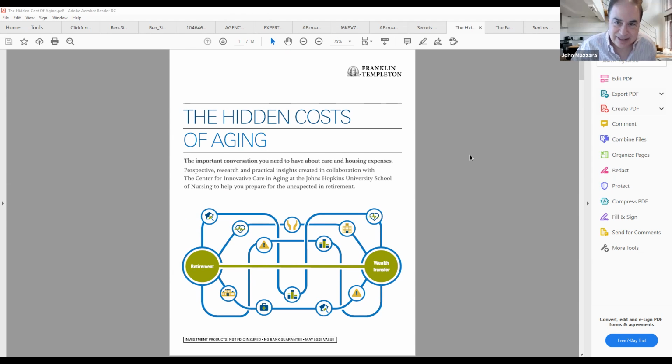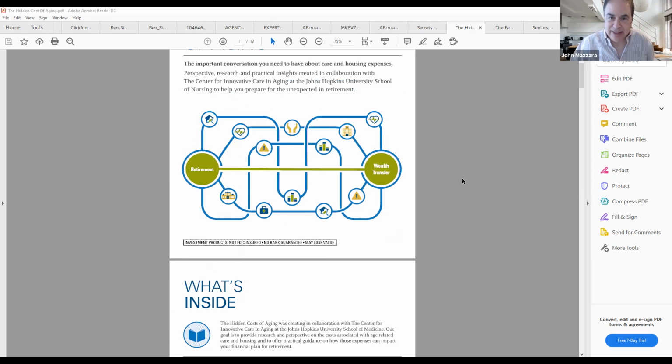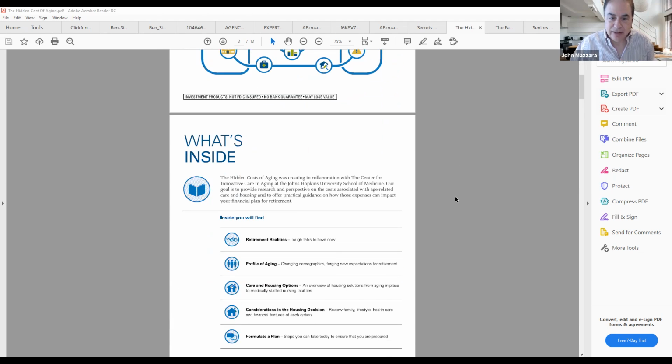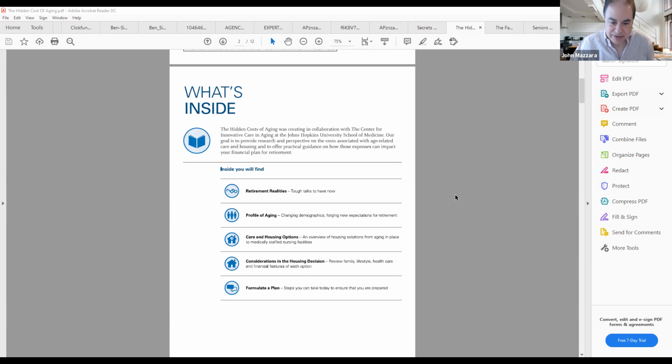It's a book by Franklin Templeton. And again, it was started with Lord Abbott and Johns Hopkins University. It's called The Hidden Costs of Aging. Okay, we're going to go over retirement realities, profiles of aging, care and housing options, considerations in the housing decision, and then we're going to formulate a plan. So we're going to have some overlap from what we talked about and then some.